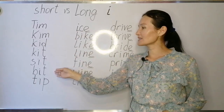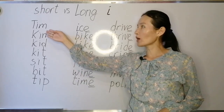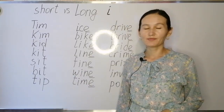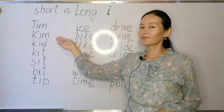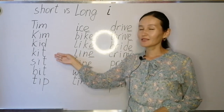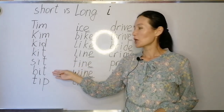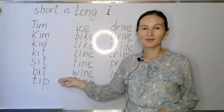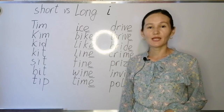In the first case, it is short, as there is only one syllable, which means there is only one vowel. So, that's why it is short. Let's read them together. Tim, Kim, kit, sit, bit, tip. So in these cases, the vowel I is pronounced like I.